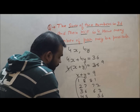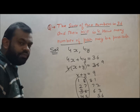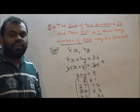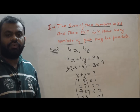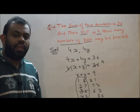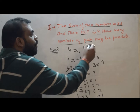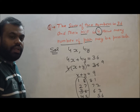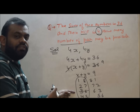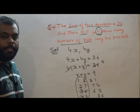Therefore, I can see that the pairs are listed as 1,8; 2,7; 3,6 and 4,5. I am cancelling 3,6 out of this. The reason for cancelling out 3,6 is very simple. 3 and 6 are not co-prime to each other, that is, they do not have HCF as 1. So I need to cancel out all those pairs in the list which do not have HCF as 1, because, for example, 3,6 has an HCF of 3 and my question says that I need the HCF only as 4. Therefore, on taking such pairs like 3,6, my HCF will no longer be 4, it will become 4 into 3, and the HCF will become 12, which will violate the condition of the question given to us.